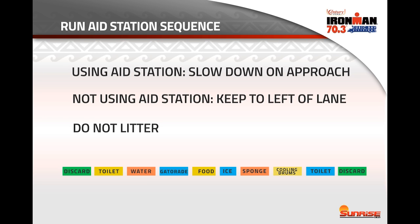Athletes must slow down and maintain a consistent speed when entering the aid stations. If you do not require any product from a run aid station, please stay to the left of the roadway. If you need to stop, please pull off the road. Communicate loud and clearly of your requirements. Hydration personnel are there to support you, not to serve you.